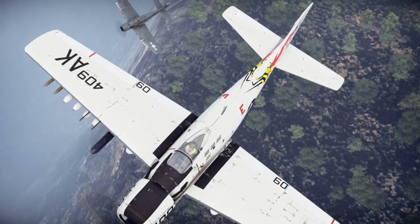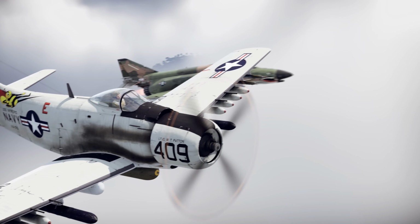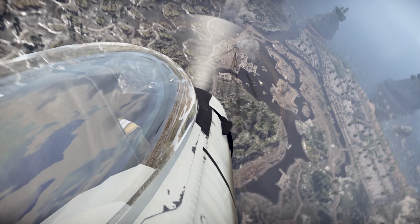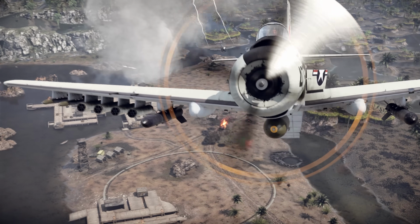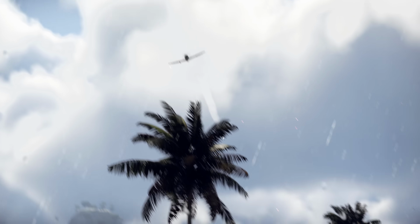A decade later, despite its outdated tech and design, the aircraft was once again in high demand, this time during the Vietnam War. As jet aircraft became faster and more complex to operate, the Skyraider's relatively low speed and excellent maneuverability made it an ideal choice for search and rescue escort missions and delivering precision strikes against enemy targets.